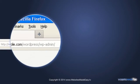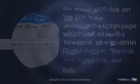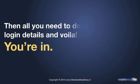Okay, I'm back. And just to remind you, you should have received an email with your login details for your new website. Go ahead and click on the link to the dashboard or the login page, which will end with /WP-admin. Right-click on this link and open it in a new tab. Then all you need to do is add your login details and voila, you're in.